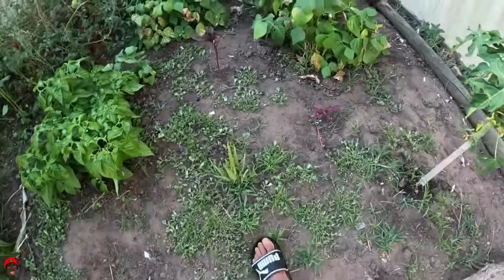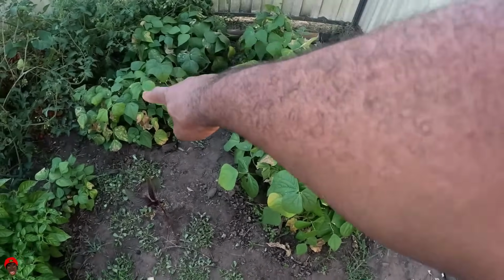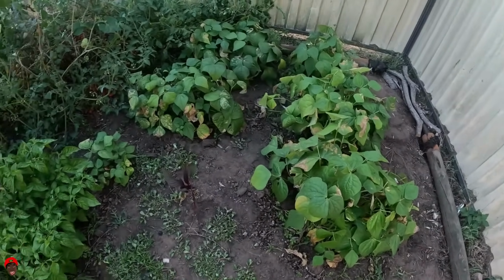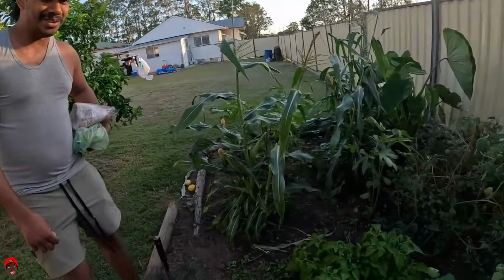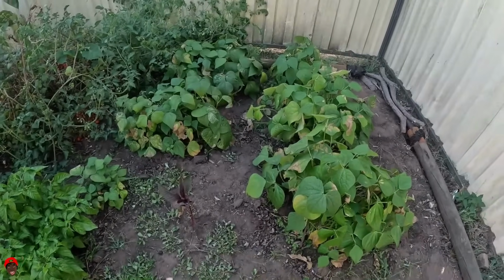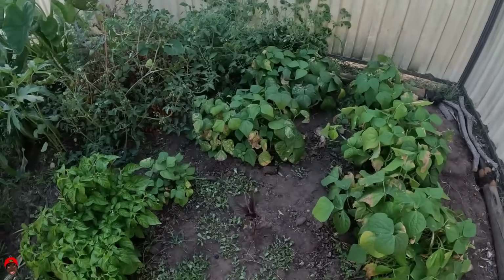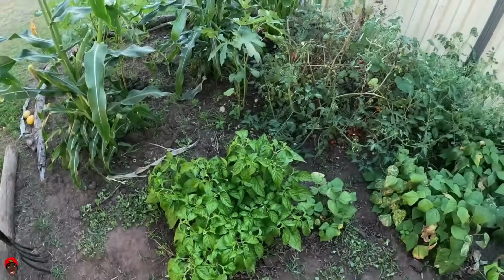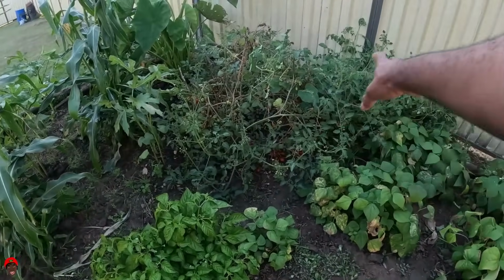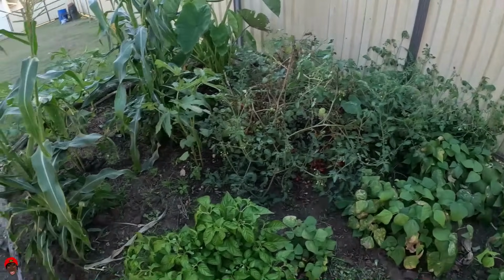But these are the beans that I reap from. So I saw the beans video. That's really nice. Yeah, really good. I'm gonna have to plant some more before these ones die. This is a chili, the same kind that was over there. The tomatoes were just spreading too much, so I had to cut some of them.